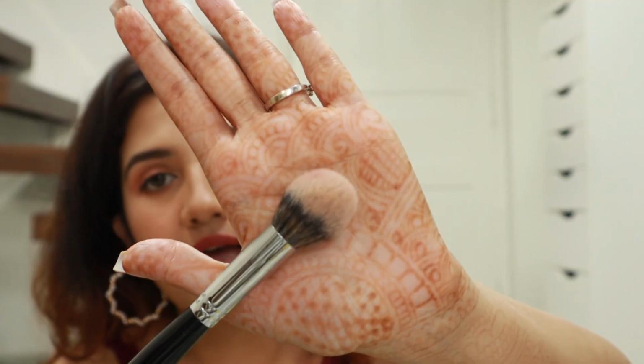I also got the PAC 245 and this is dome shape. I did not have anything dome shape like this for powder products. I wanted this for my under eyes. I usually use a beauty blender, but when I'm traveling I use only a brush because I don't want to wet my beauty blender and everything. So this one is really easy. You just have to pack on some powder and do this.